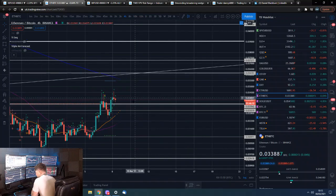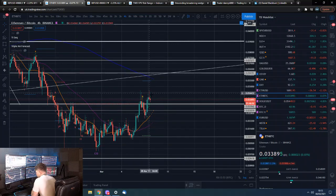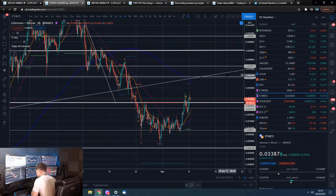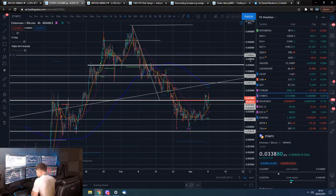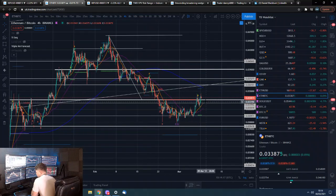Then we did break back above the horizontal, our important horizontal. Currently holding up there. You could maybe say this is somewhat of a back test of it. I probably wouldn't say it's a proper back test yet. Maybe we will consolidate above this horizontal before hopefully making some progress to the upside. But what I will say is that this is looking a lot better than it was when we were down here.